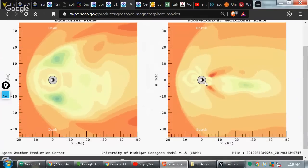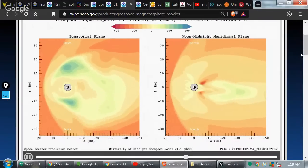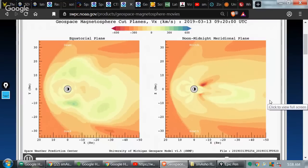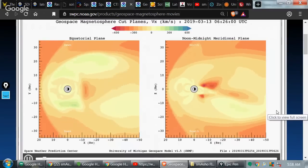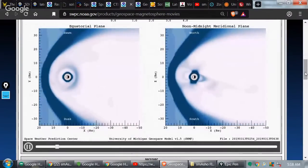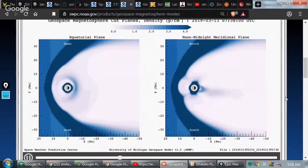Anyway, there's the velocity. Whoops. All right, let's let that play through here so it makes sense. And I'll try to get the timestamps. There you go. Now you can see the timestamps. And here's the density. And what we're seeing is quite a low density solar wind, as corroborated in the solar wind data from ACE and Discover.